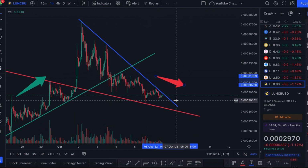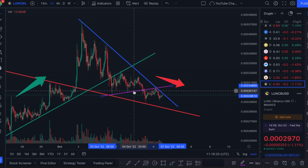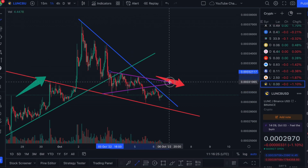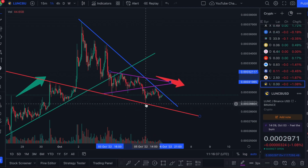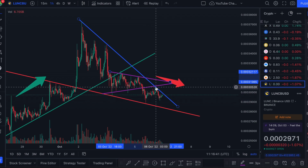But not all hope is lost, because in yesterday's video I identified something that looked like this, a kind of triangle that was forming here. I actually made it a bit more like this, and basically, with this triangle, we broke out on the bottom side here, and we should have seen a price target of around 28.2 cents, which is what I was looking out for when I was trading yesterday. So we did see this breakout on the bearish side, and we got down to 28.8 cents, and the price came back up to almost retest this triangle, as you can see there.